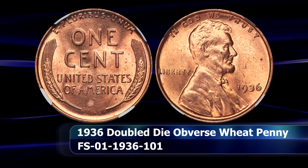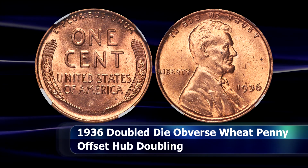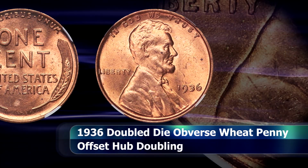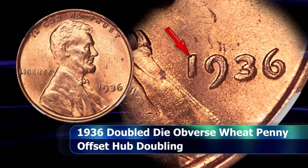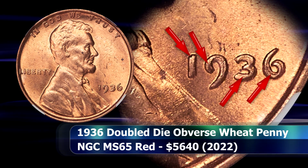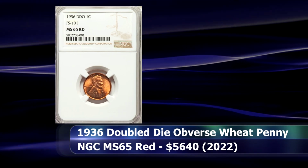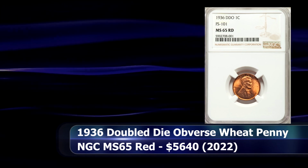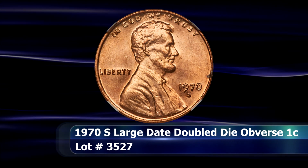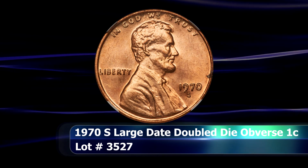But the thing that makes this coin such a standout is absolutely its grade. This variety is extremely rare in mint state grades, and at NGC there are only 3 coins graded finer, with a grade of MS65 red placing this coin in the upper echelon in terms of grade for this particular variety. The piece was sold at auction for $5,640. Yet another prominent die variety on offer was the 1970S large date double die Obverse Memorial Cent.